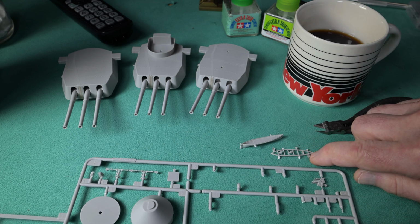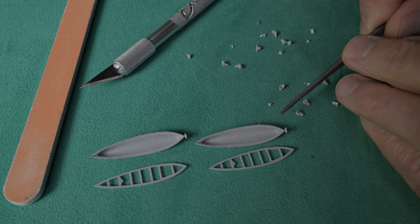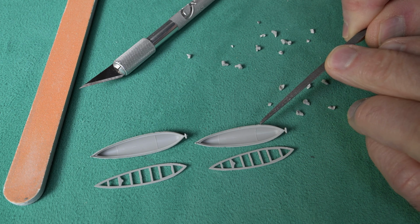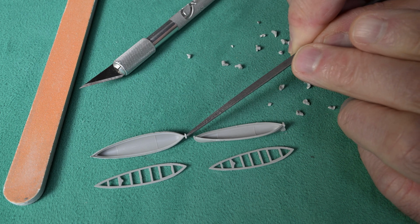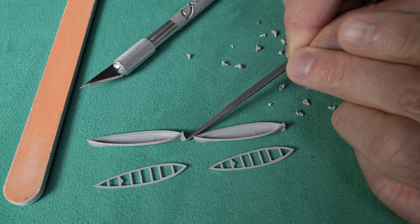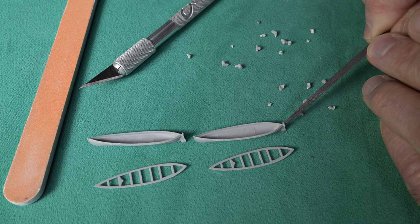All right, we got this. Let's clean it up and take a look at them. Okay, there's a few little places here that I can see that I gotta go over again. Like right here where the sprue was connected. I wish that they had connected it somewhere else other than right at the gunnel. I guess they knew what they were doing. Then on the back here, there's almost like a tiller or something going on, like the tiller bar, not the rudder. I don't know what this is all about, but I'm sure that it's supposed to be there because it's the same on both of them.